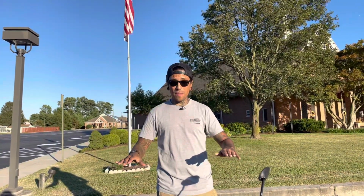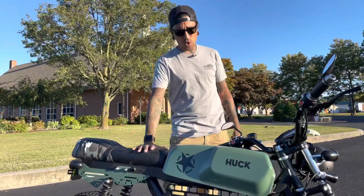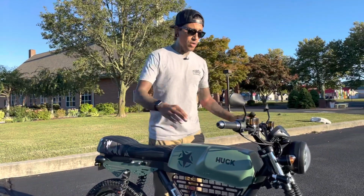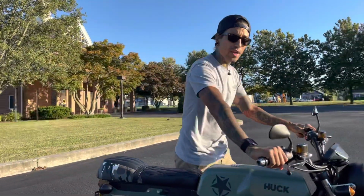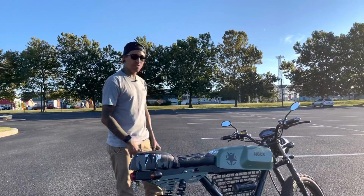All right guys, so here's a major feature that Huck has not told you about. Thank you, Homebrew Andrew, for letting me know this cool tip. So this is with the newer Hucks that come with the Sabvoton Sine Wave Controller. If you didn't arm the alarm, you're able to push this bike quite easily. So somebody can steal your bike if you didn't arm your alarm. Easy, they can push it off somewhere and hide it.